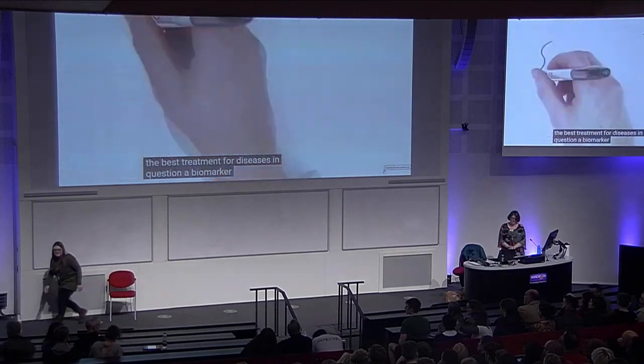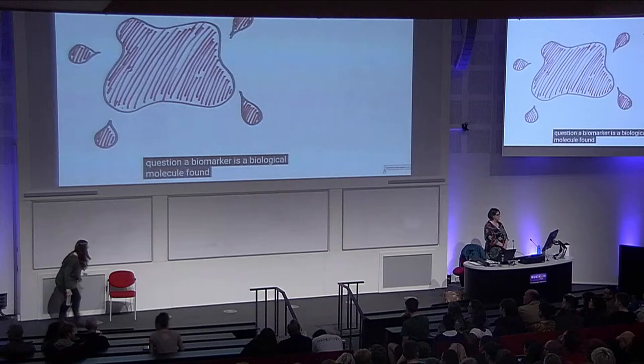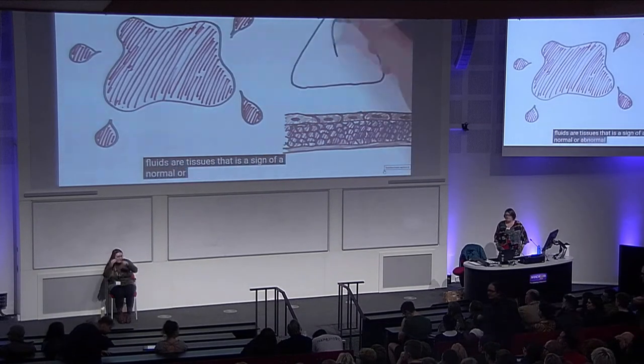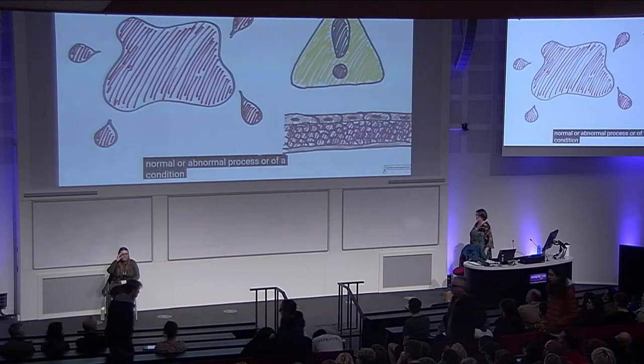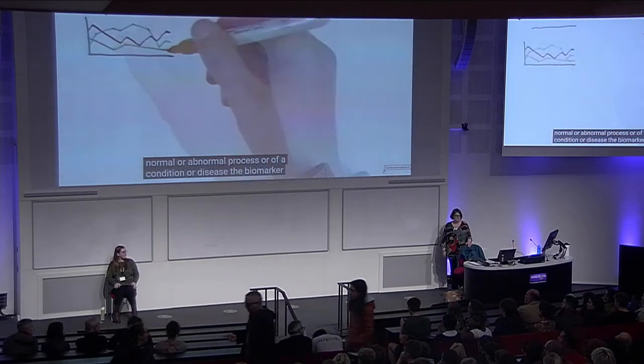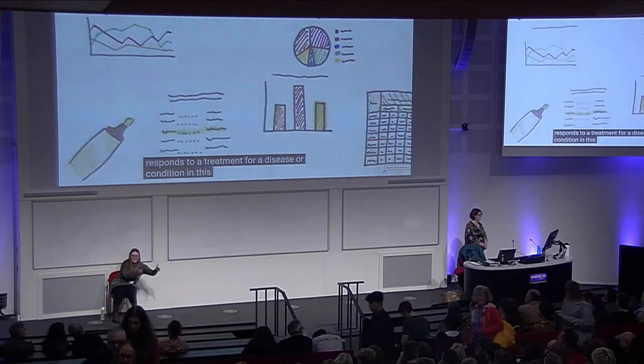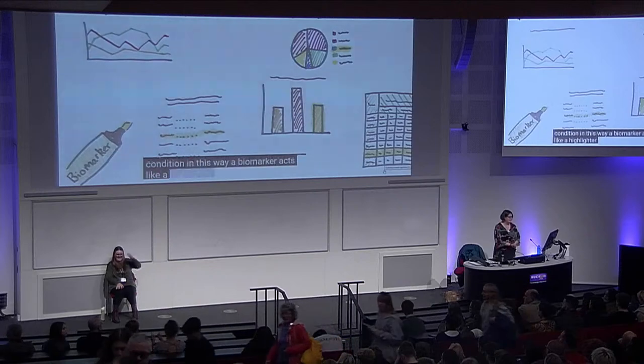question. A biomarker is a biological molecule found in blood, other bodily fluids, or tissues that is a sign of a normal or abnormal process or of a condition or disease. A biomarker can be used to see how well the body responds to a treatment for a disease or condition. In this way, a biomarker acts like a highlighter.